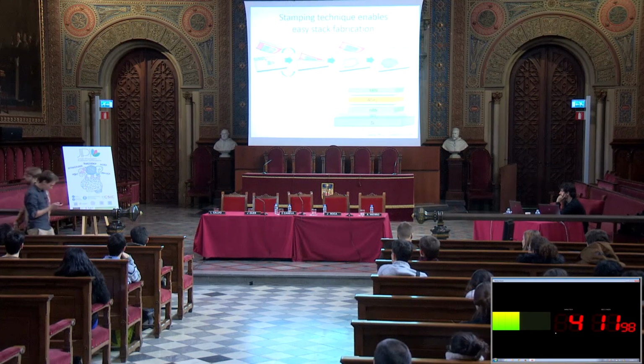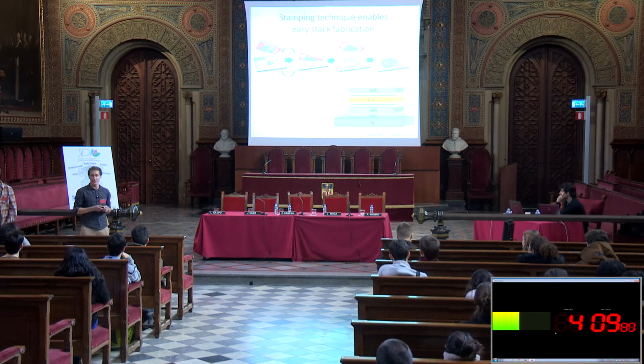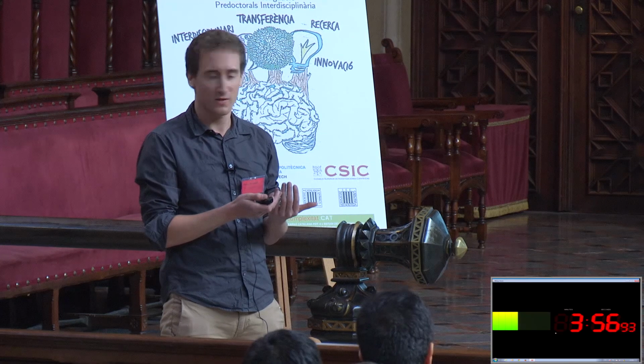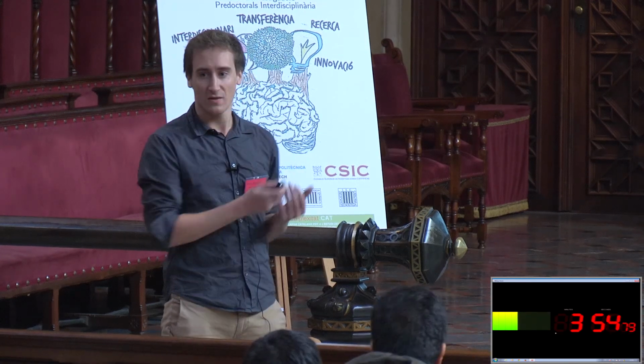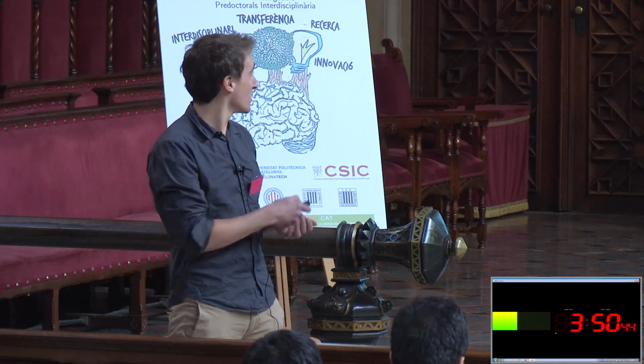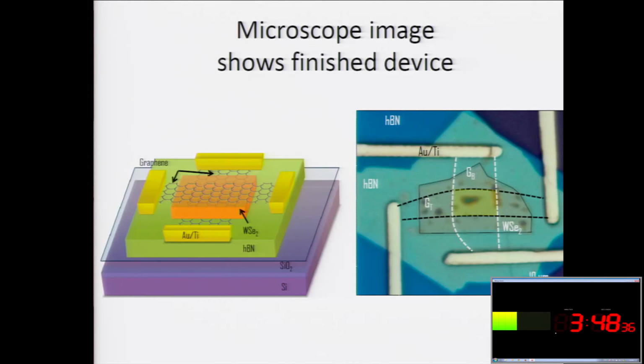Exactly. I'm going to talk about the device you can see here on the bottom right. And as we will see in a minute, this is actually a solar cell. So here on the right side, you can see an optical image under the optical microscope of the device. And to the left side, you see a schematic of the device. So I will guide you through the optical image on the right side.